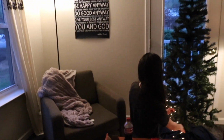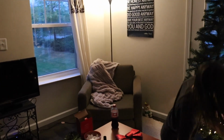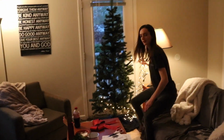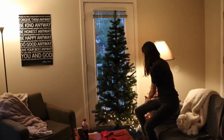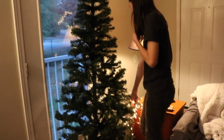So we decided to move the tree in front of that door over there and move the chair there and take the other white chair out, which I think is super cute. Nat's just stringing the lights around the tree. So cute! I'm so excited to show you guys what it looks like after we're done.